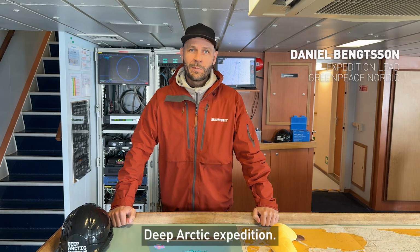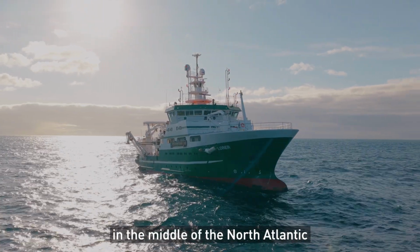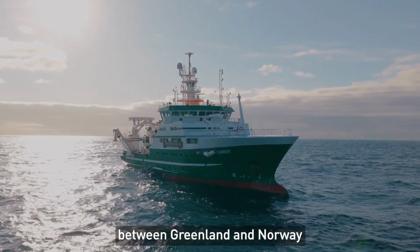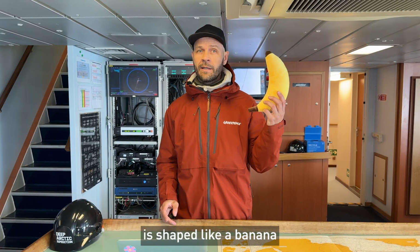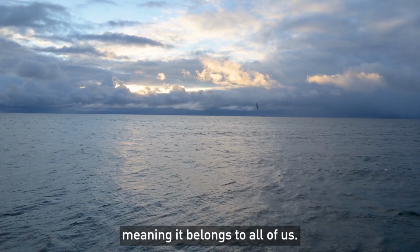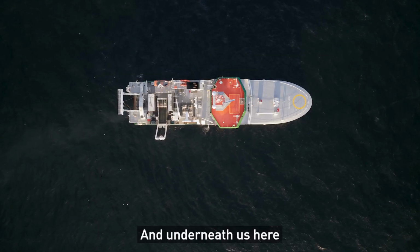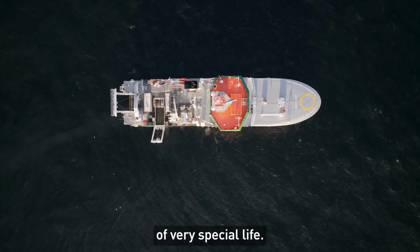Welcome aboard Greenpeace Deep Arctic Expedition. We are now on the research vessel in the middle of the North Atlantic between Greenland and Norway. This pocket of water is shaped like a banana and therefore called the banana hole. It's international waters, meaning it belongs to all of us. No state owns it. And underneath us here, at several thousand meters, there is an abundance of very special life.